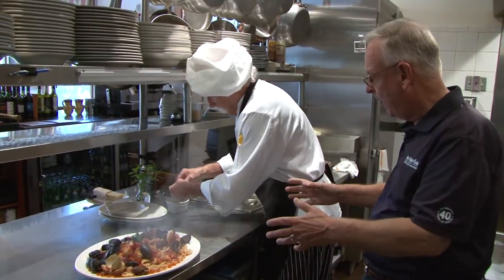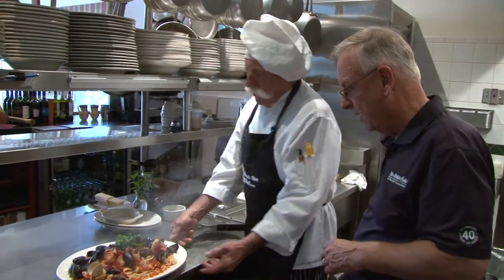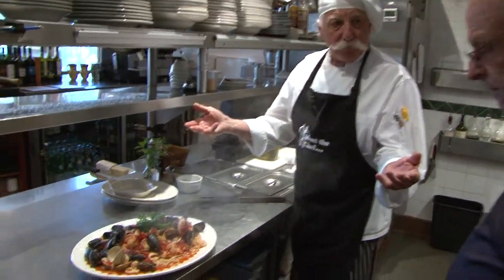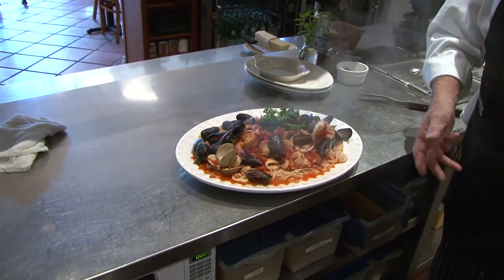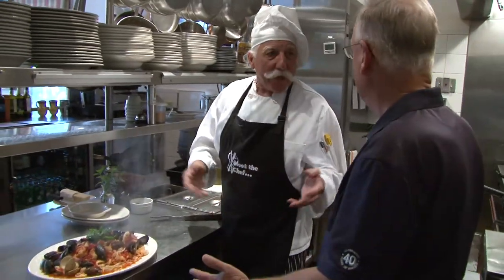But again, it's the colors. It's almost like the colors of Italy, with the red and green, how we would serve it. Bring that out, and when one of these goes out on a busy night, the next thing, every ticket, I want a ticket, it sells itself.